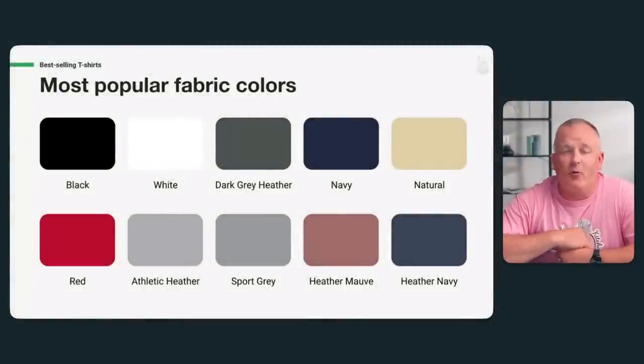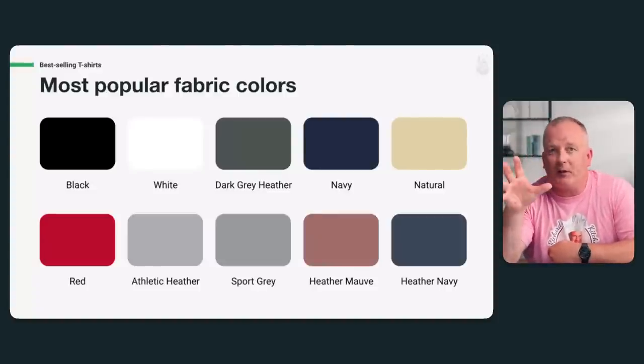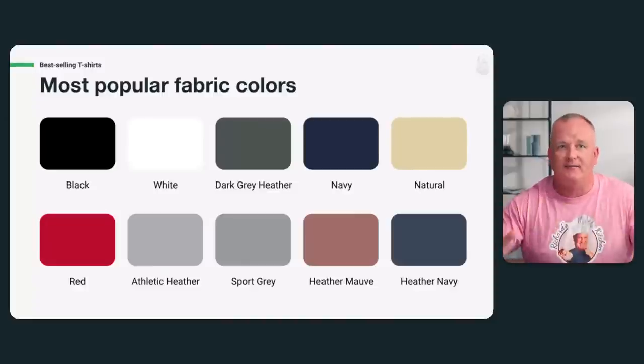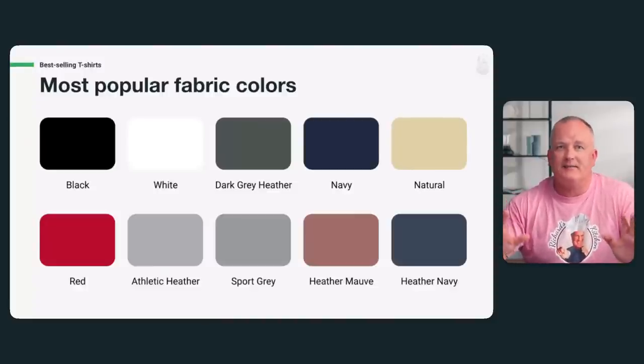Now, if you were wondering, what are the most popular colors? Well, we've got them listed for you right here. Looking at the entire industry, black is by far the most popular t-shirt color, hands down. It's number one with a bullet. It's not even close, with white being second, but if we're just talking black and white shirts, that is the majority of t-shirts that are sold.